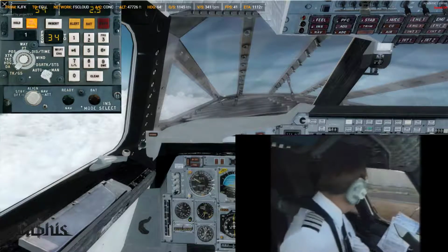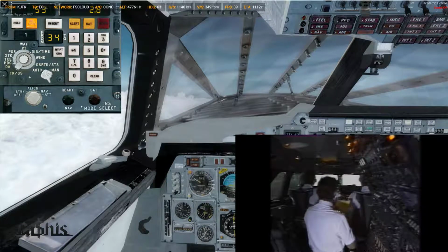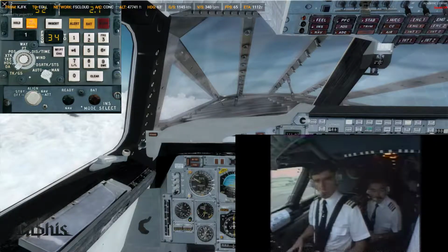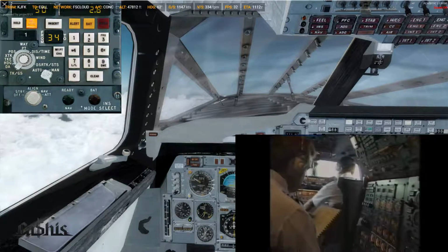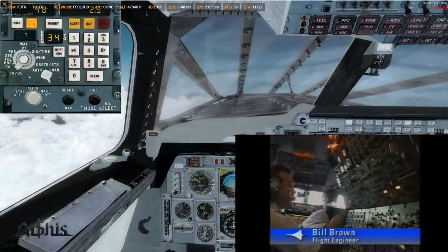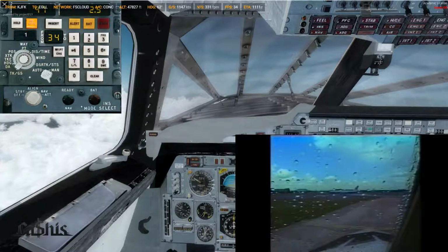And Bill, if we could have the taxi checks, please. Nose and visor, down 5. Checked. Brakes checked, back at normal. Flight instruments. The cockpit checks are not actually continuous. They're carefully designed in sections to prepare the aircraft for the next stage of flight. Checked. Trims set for takeoff. And we're clear to line up after the 75.